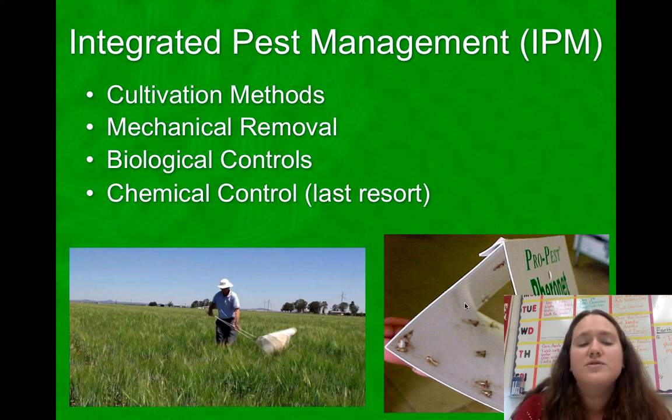Your very last resort is going to be chemical control. So this is the very last thing that I want to do. I've tried cultivation, mechanical, and biological controls, and nothing has worked. So now I want to spray pesticides, but again, I want to do it smart. So I don't want to use more than I have to. I use the very limited amount that I need.